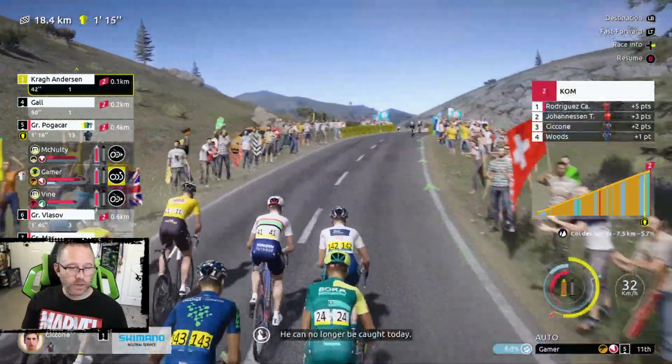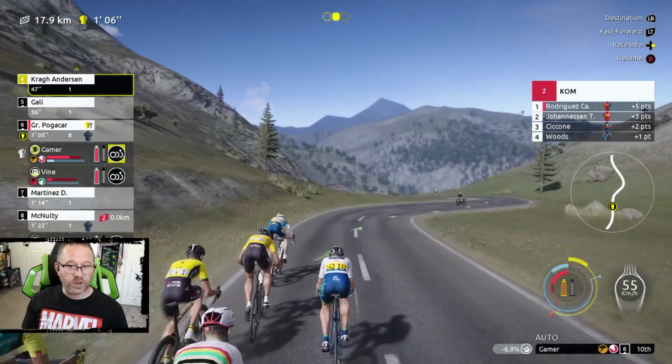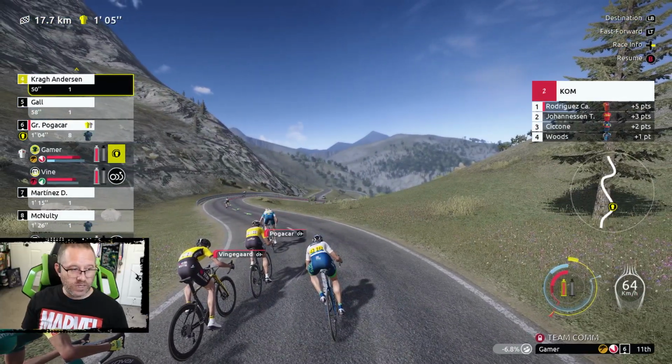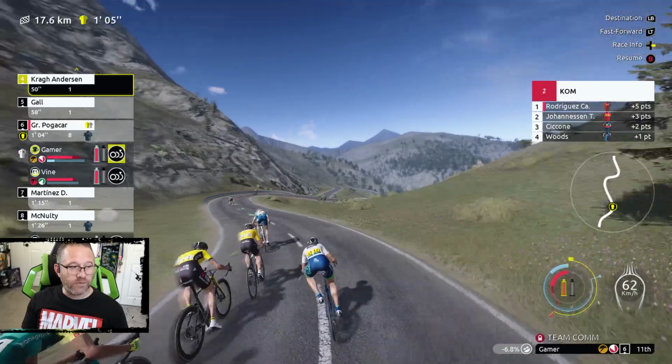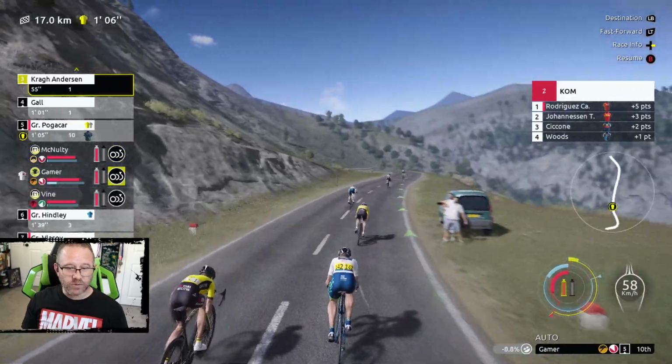He'll be the new polka dot jersey. He can no longer be caught, Carlos today. Rodriguez, Johannesson, Ciccone, Woods over the top for the points. McNulty does get dropped. We're down to 8, but Vine is still here. I'm still here. That's good. We're in good shape here.